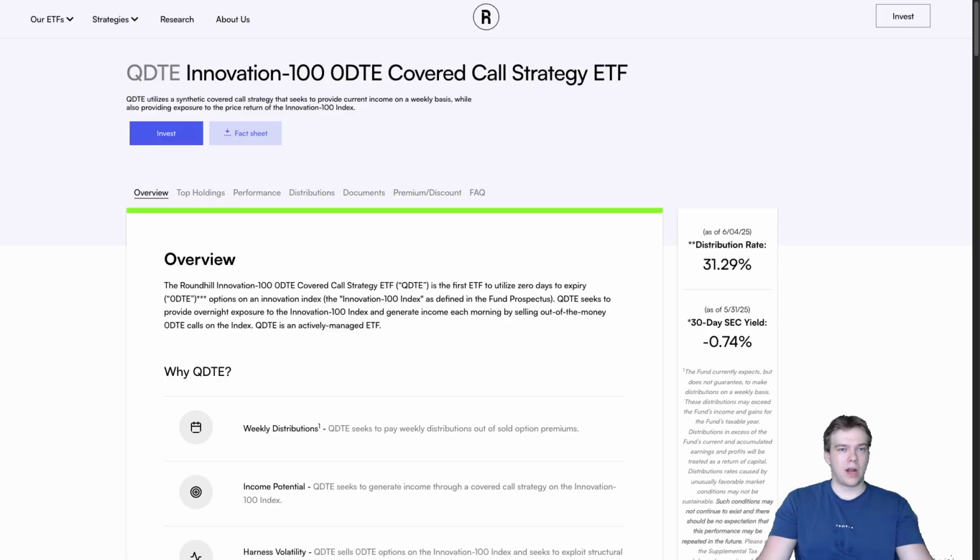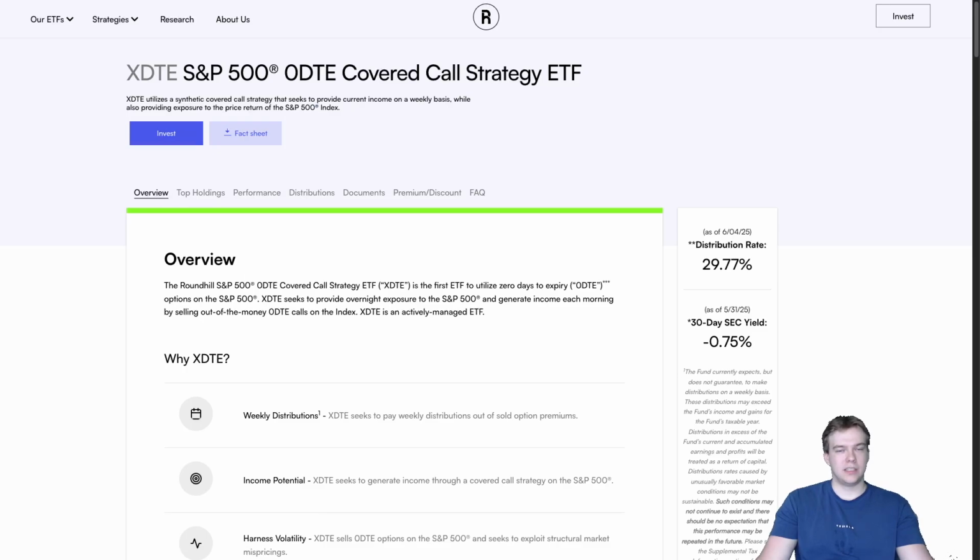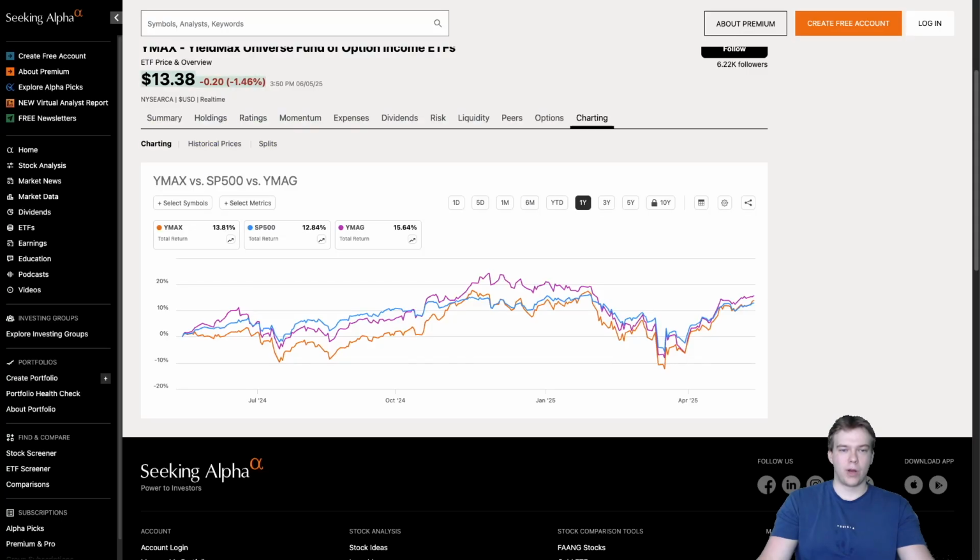That's how I'm using YMAX. XDTE, of course, I don't own, and YMAG I don't own. And I gave you the reasons why. Of course, YMAG does outperform YMAX, but in general, it has 5% more margin requirement. And that sounds small, but it's not. And also, it does have the MAG 7, and you're depending on the MAG 7. And I don't really want to depend on the MAG 7. I like the diversity of YMAX and what that offers.